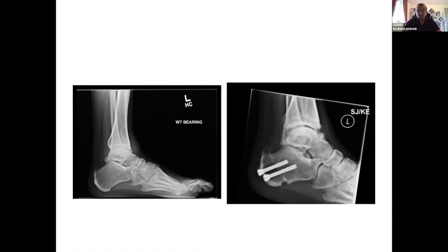This helps in two ways. It reduces the calcaneal pitch as well as it reduces the tension on the gastrosoleus complex.